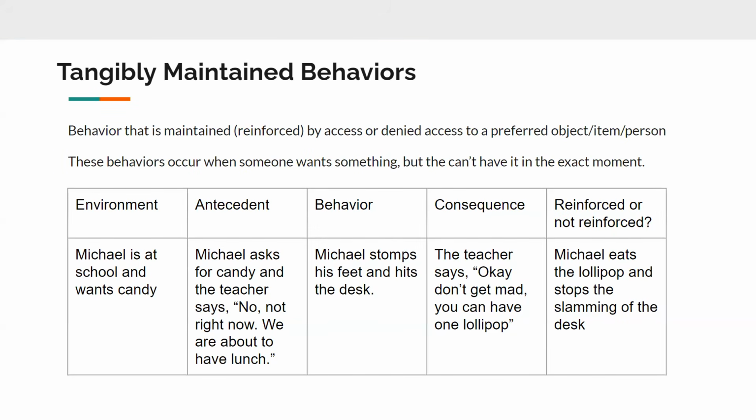I would use simple first-then language: first you need to eat lunch, then you can have your lollipop. And we'll talk through some de-escalation techniques as well. But the worst thing you can do in that moment is give him the lollipop without at least having some sort of functional response, or, you need to at least take one bite of your sandwich and you can have a lick of the lollipop. Kind of figuring out a way to still have Michael eat his lunch and not just eat the candy.